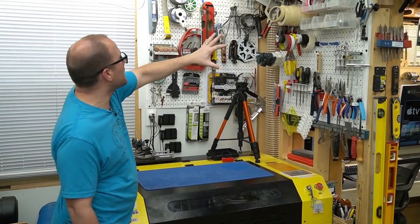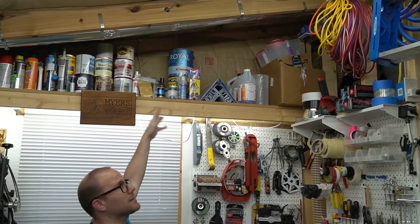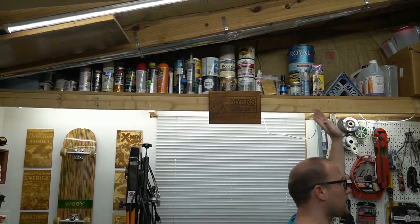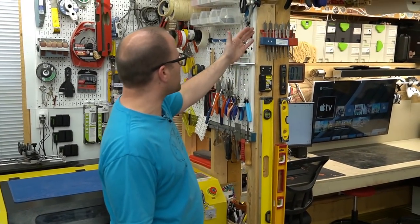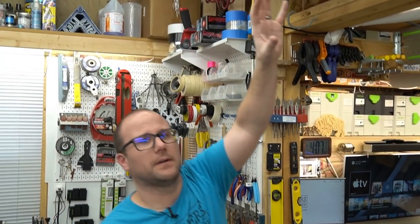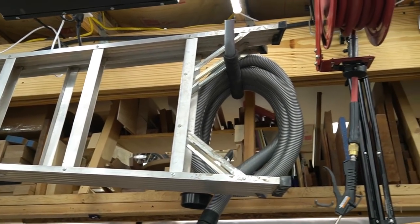That's sitting right here. Above all that on that wall, that's my stain and other effects, epoxy, such is all up there. And as we're coming over, we're still on this side of the shop, but we're almost done with this side. We have my levels, my drill bits, and then we have a ladder across the top and, you know, your pullable plug outlet, your air hose.